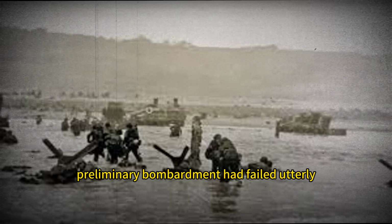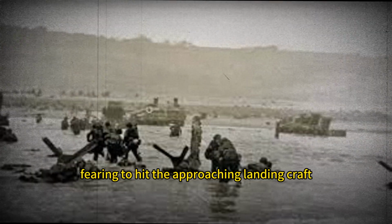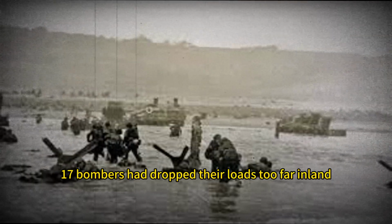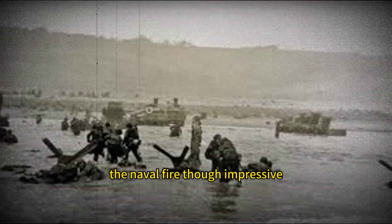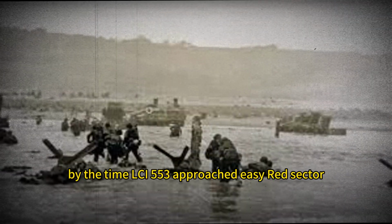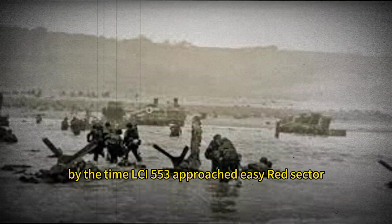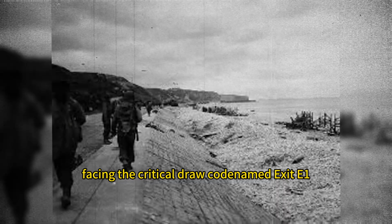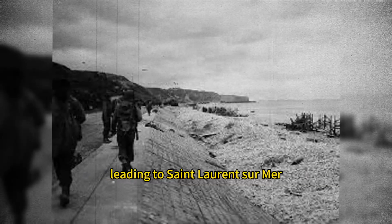The preliminary bombardment had failed utterly. Fearing to hit the approaching landing craft, the B-17 bombers had dropped their loads too far inland. The naval fire, though impressive, was too brief and often inaccurate against hardened targets. By the time LCI 553 approached Easy Red sector, facing the critical draw codenamed Exit E1, leading to Saint-Laurent-sur-Mer, the beach was chaos.